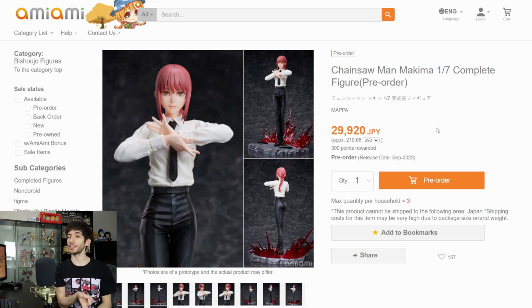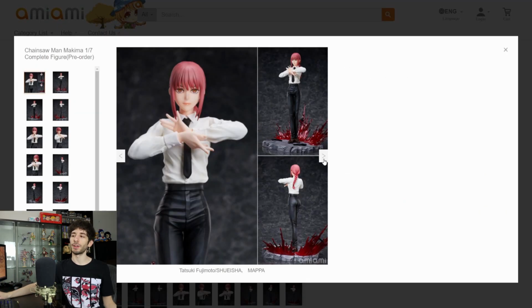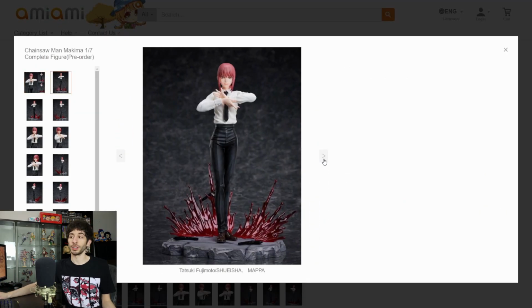It doesn't look like her in the anime, it definitely doesn't look like her in the manga, and I only assume this is being made to cash in on the hype and get some people who are really desperate to get a Makima figure as soon as possible. But if you ask me, you gotta wait. Wait for any other company to make a scale figure of her, because not only does this not look like the character, but it's also 30,000 yen, and the rest of the sculpt is not very impressive either. It really does feel like highway robbery.